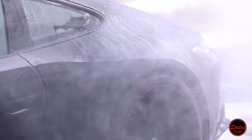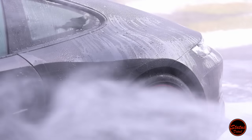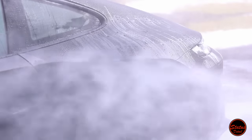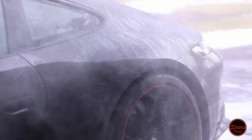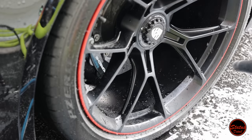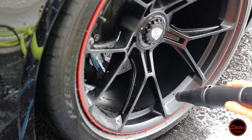The second to last step outside is to really give a nice thorough rinse. We want to make sure we get all the soap, suds, and everything off the car. You can never over rinse a car, so we really go the extra mile and spend a lot of time rinsing. The final step is blow drying, and especially on wheels, you can just see how good Hydro is.